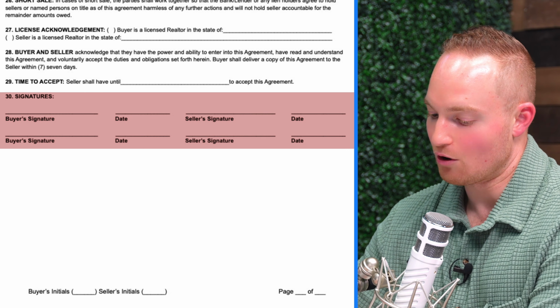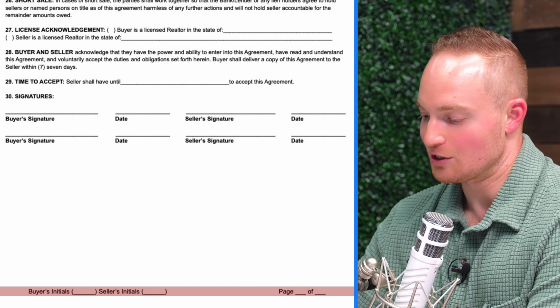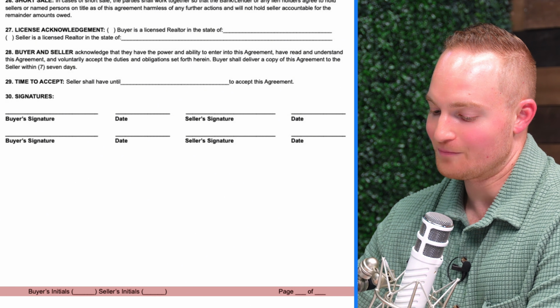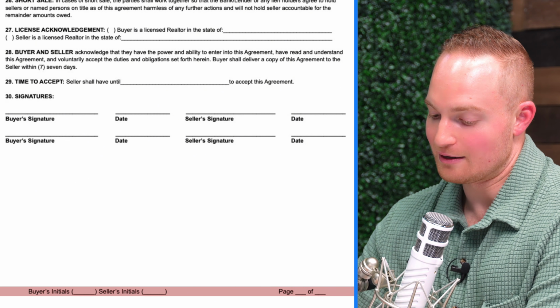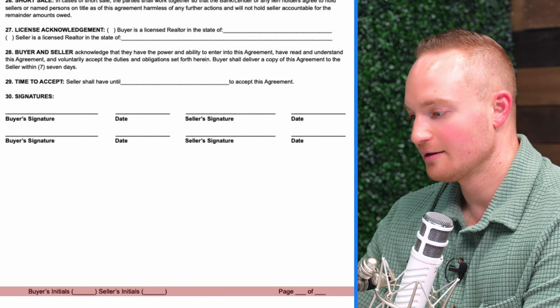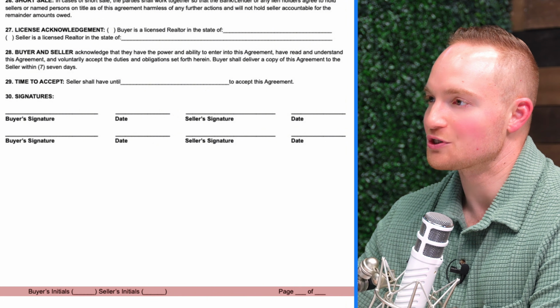And again, I'll remind you that there are initial blocks on every single page at the bottom. So go ahead and initial all of them. And once you've completed that, you now have an executed purchase and sale agreement.